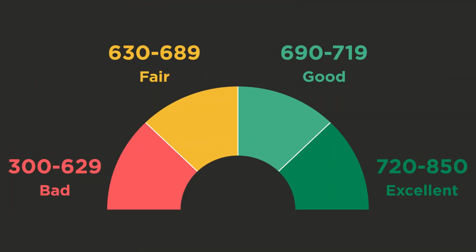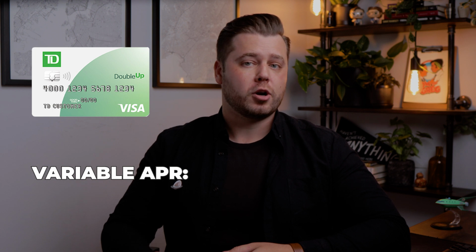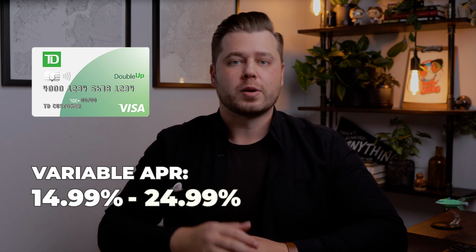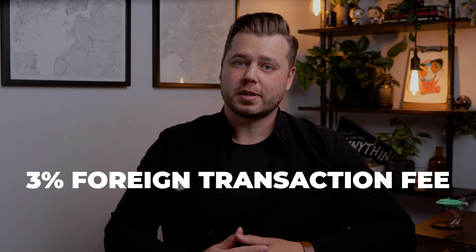To qualify for this card, your credit should fall within the good to excellent range. This card is going to have a variable APR between 14.99% and 24.99% based on your creditworthiness. Since it's a Visa and not a Visa Signature card like a few of the other cards mentioned today, you won't have access to the additional Visa Signature benefits. The TD Double Up card does have a 3% foreign transaction fee, so definitely leave this one at home while traveling abroad. So this is a great no-fuss option with solid sign-up bonuses and would be best suited for current TD customers or for those who are planning to open other TD accounts.